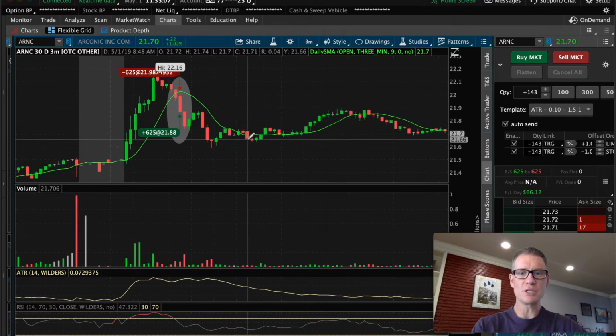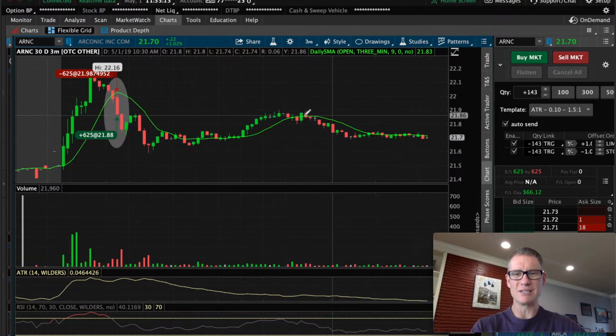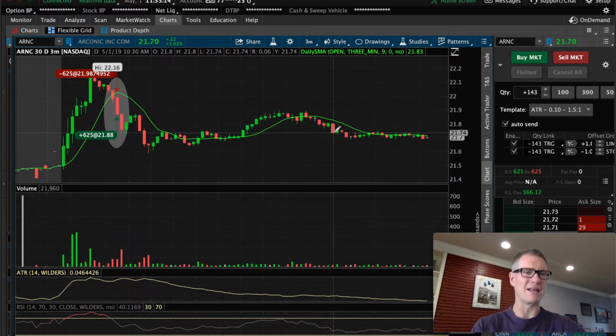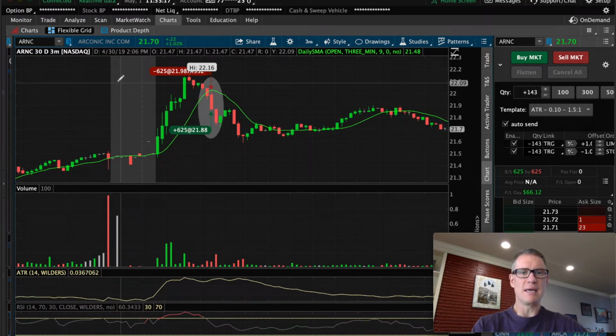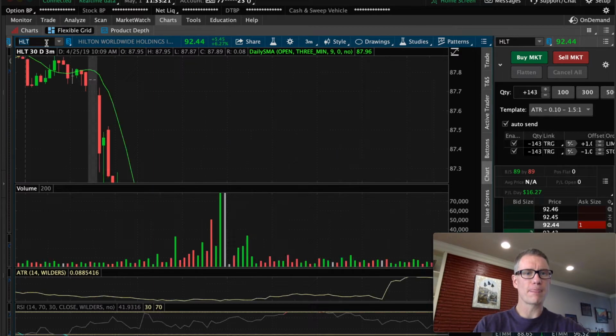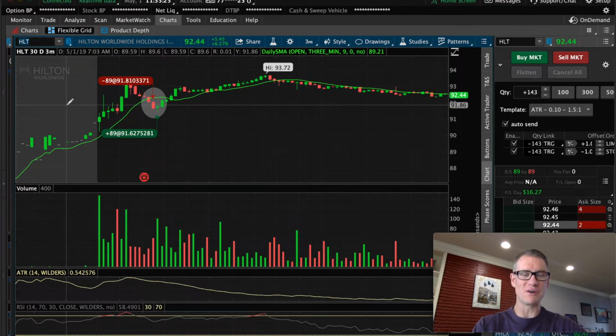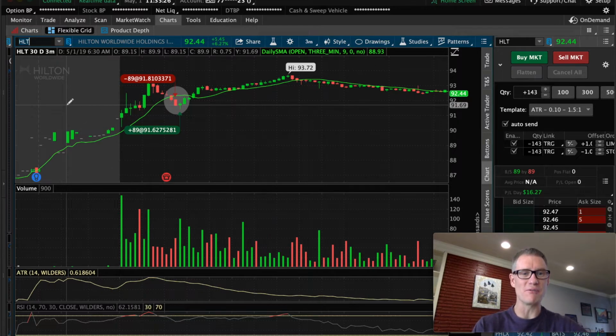And then I watched it a little bit later and it kind of flattened out. It did cross below again, but it wasn't convincing. It just was sort of flat. So I left it alone for the rest of the day. And then the other trade that I took was over here on Hilton Worldwide. Another stock I've never traded before.